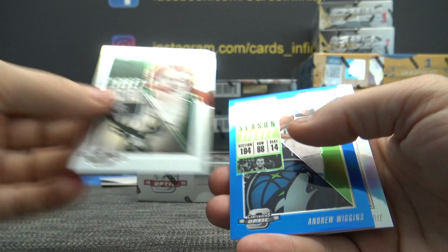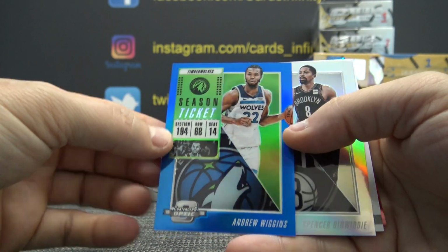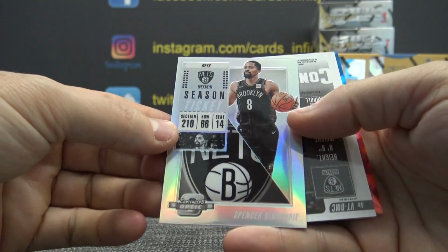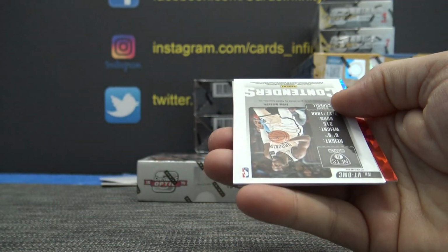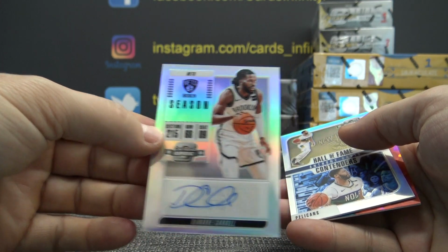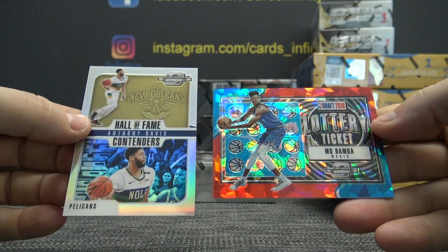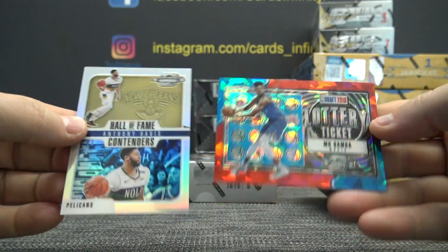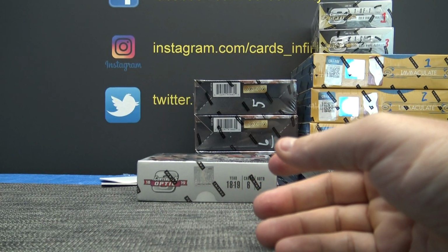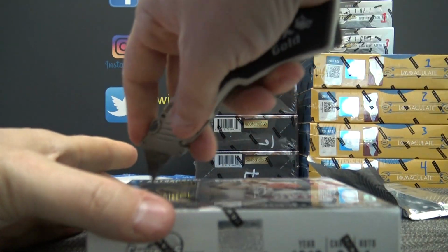Khris Middleton. Andrew Wiggins, blue. That one's 1 of 99. Spencer Dinwiddie. And Dámari Carroll. Anthony Davis and Mo Bamba. Oh, wait. Put these here. There we go. And the last one, number 8.